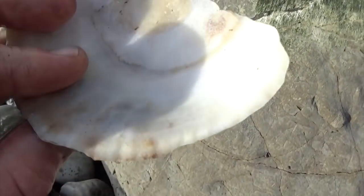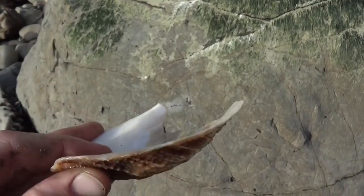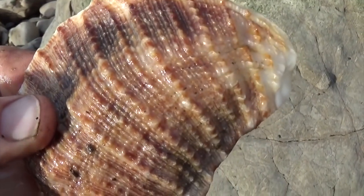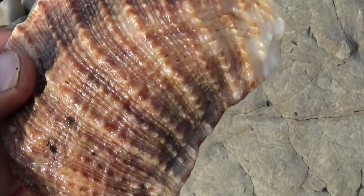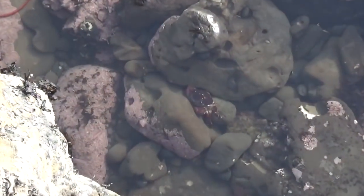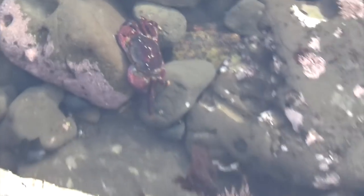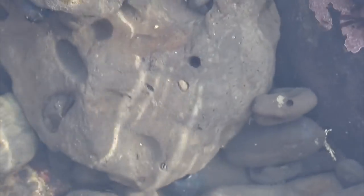Look at that. That's a big old uncultivated oyster shell. But look at the patterns of growth on it. He looks kind of different, doesn't he? I'm gonna go give it a look. Snatch him up before he runs away. Snatch!